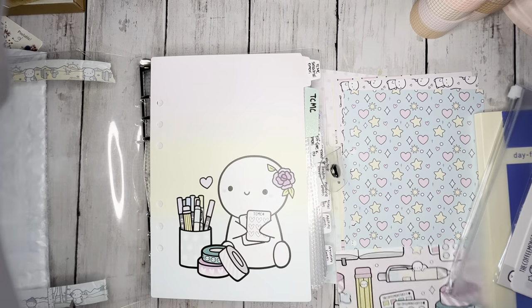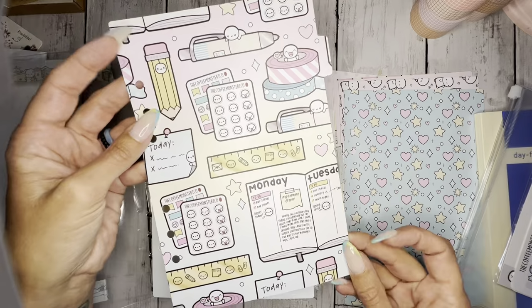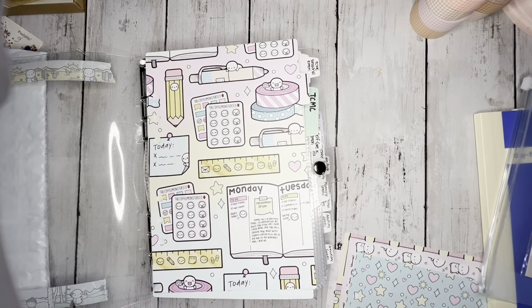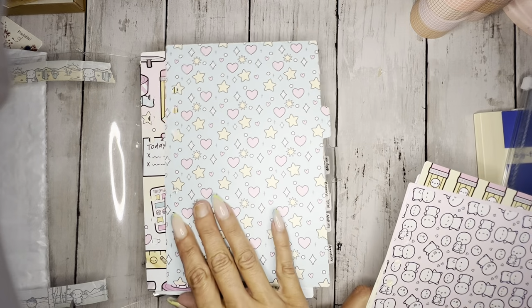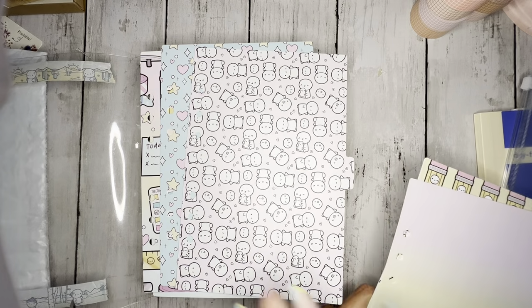So this came with 7. There's this pattern. This is my favorite design, I have to say. I have the washi tape, I have some vellum, and I absolutely love it. This one's so pretty, I love these colors. Okay, and of course, just classic emoji, how cute.